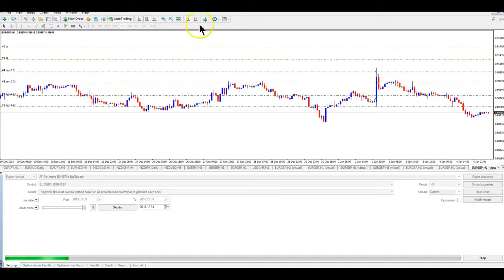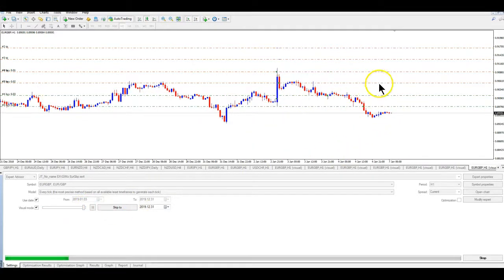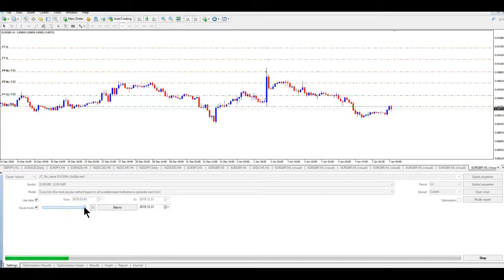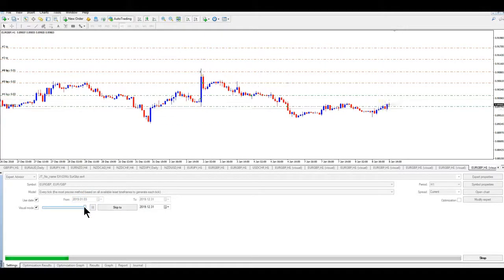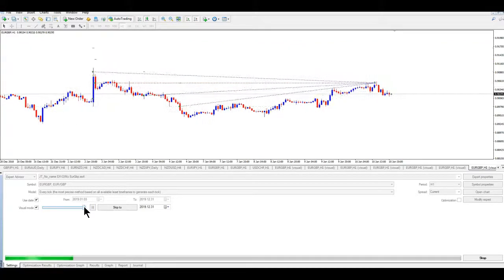Okay, there's another position right there, number 4. So number 4 here has a take profit right there, that red line for number 4. When it closes that one, it will close everything. Okay, see how that worked?